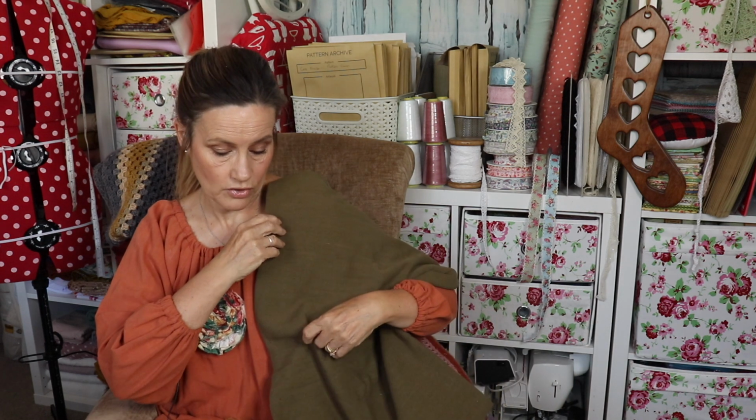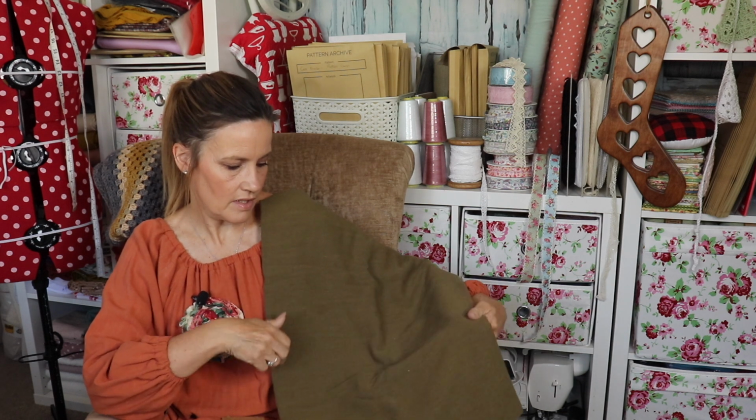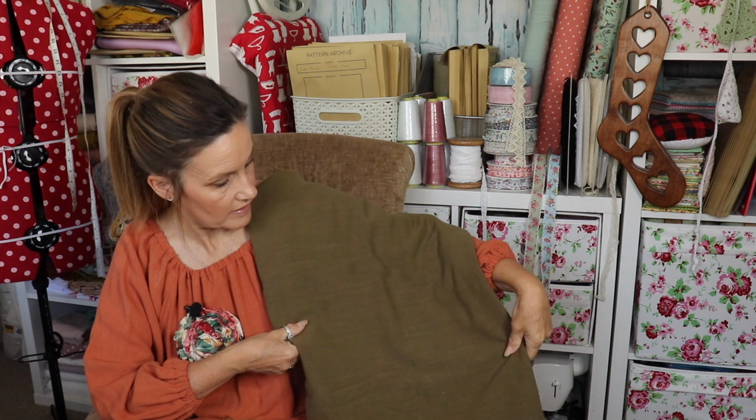And I got 1.5 meters of this, which should be more than enough. And I just thought it would be perfect. And I just love this colour, olive green. And I'll probably do it the length at just above the knee as well, because I'm not a great one for dresses. I like to layer so I can wear it over some trousers or some jeans and what have you. So that's my plan for this green ochre linen viscose blend.